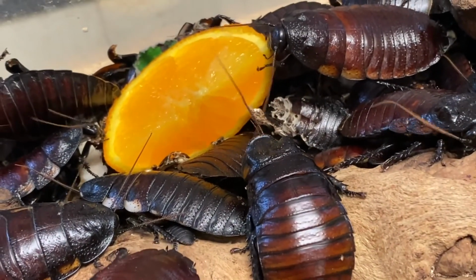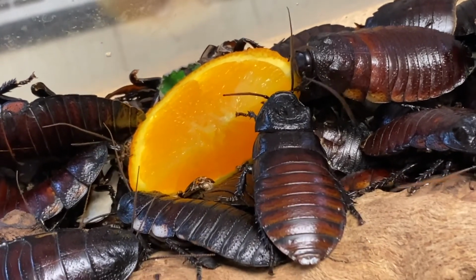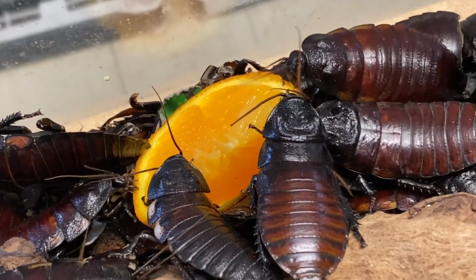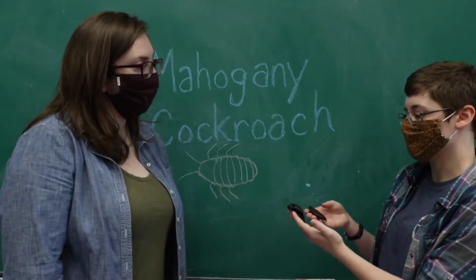Do you have to give them a separate water source? No, because the fruits that they eat, specifically the oranges and such, have a high enough water content that they don't need a separate source of water. They get all the water they need from their food.